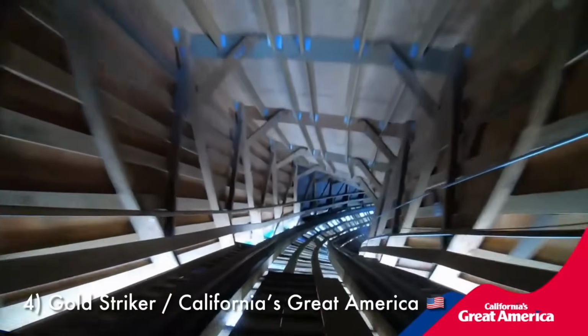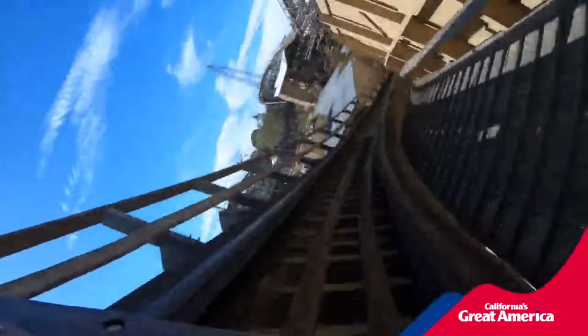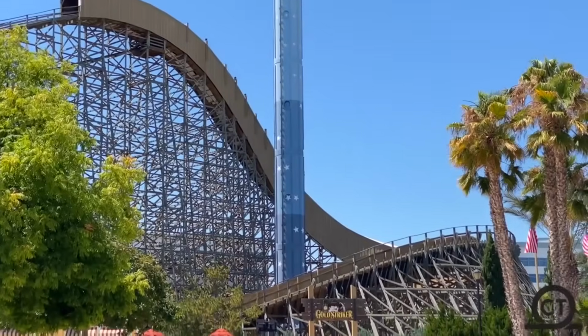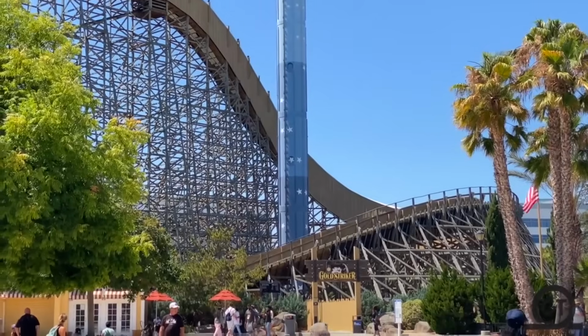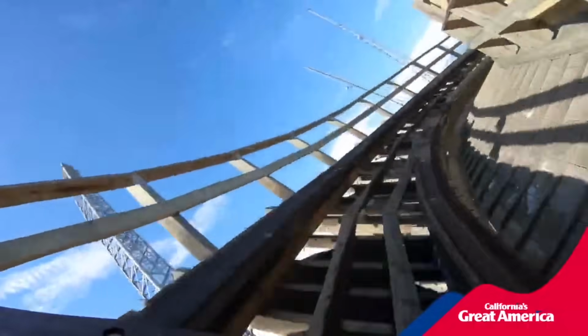Number 4, Gold Striker at California's Great America. This is a ride where if I had predicted where it would rank before riding it, there's no way I could have guessed it would have made it all the way up here. But this ride really is the pinnacle of GCI, at least from what I've ridden. It does the low to the ground thing perfect, with high turns producing airtime and outstanding pacing.